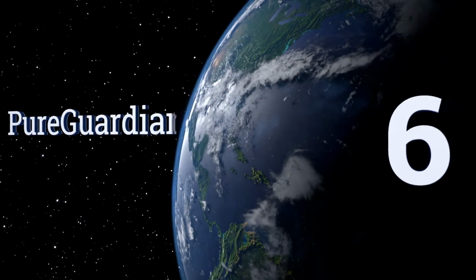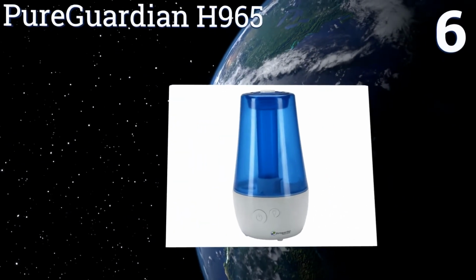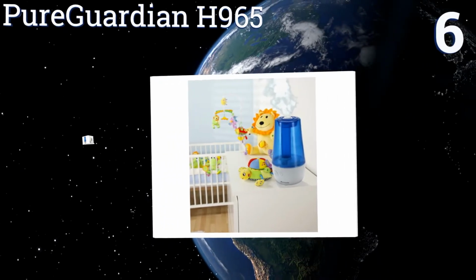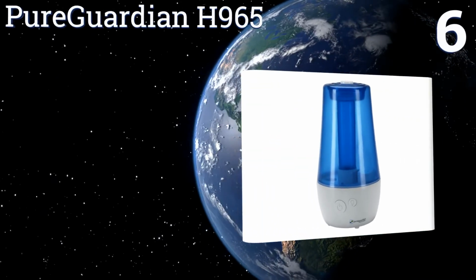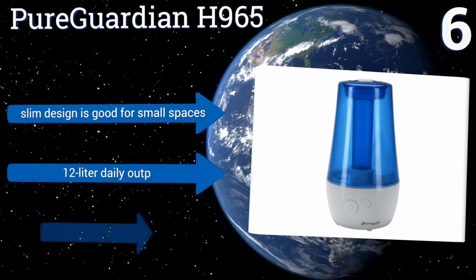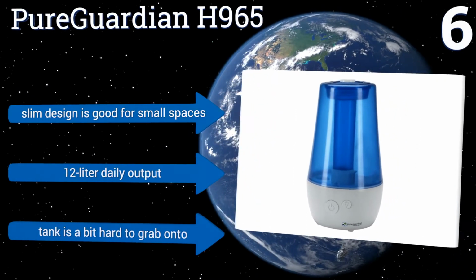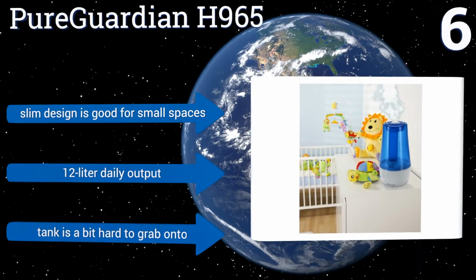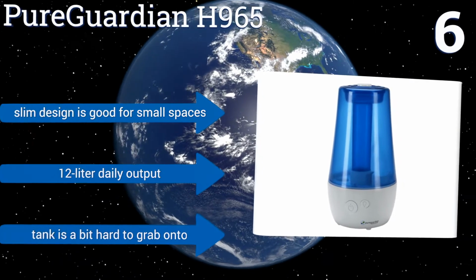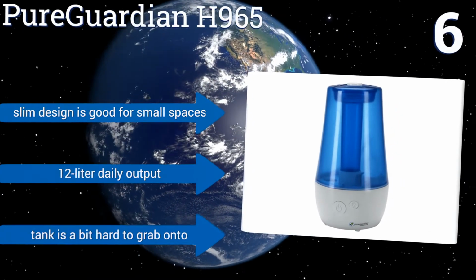Moving up our list to number 6, the Pureguardian H965 disperses a fine vapor that provides the purest moisturized air possible in even the driest of homes. It features a built-in nightlight, and the surface of its water tank is specially treated to prevent the growth of mold and mildew. Its slim design is good for small spaces, and it offers a 12-liter daily output. However, the tank is a bit hard to grab onto.